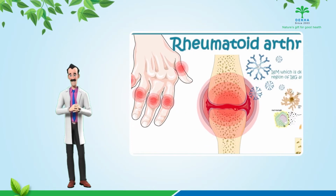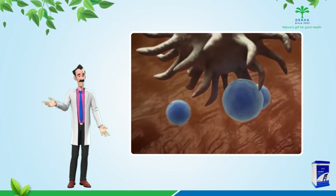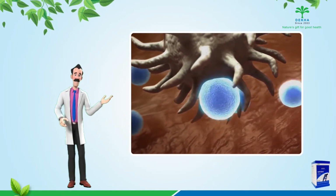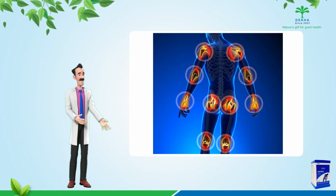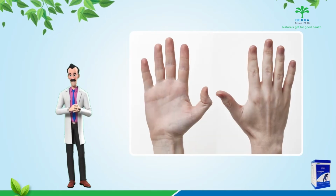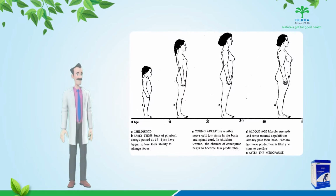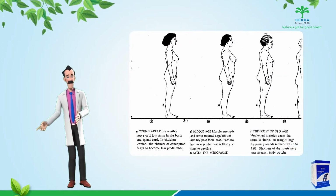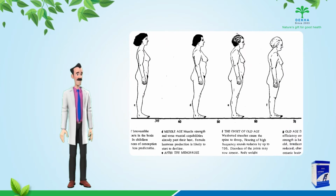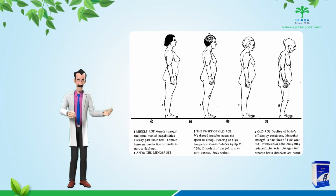Rheumatoid arthritis is an autoimmune condition caused by the immune system attacking the healthy body tissue. It mainly attacks the joints, usually many joints at once. It commonly affects joints in the hands, wrists and knees. As RA progresses, the body changes. Some changes you can see and feel, while others you cannot. Each stage of RA comes with different treatment goals.